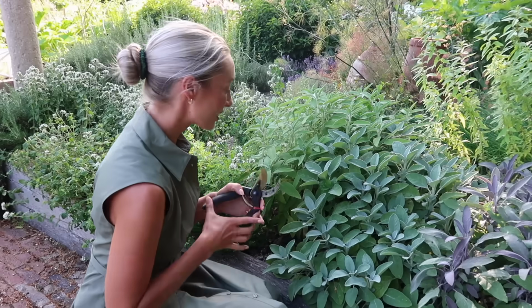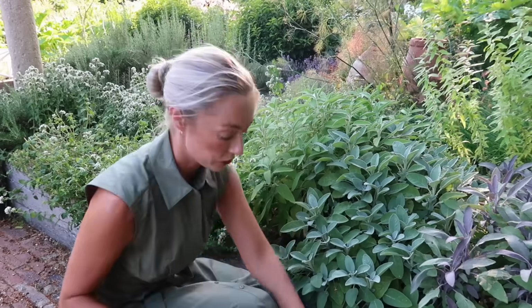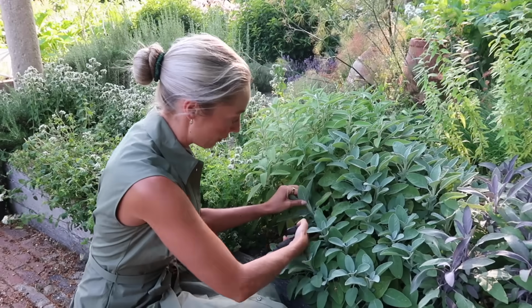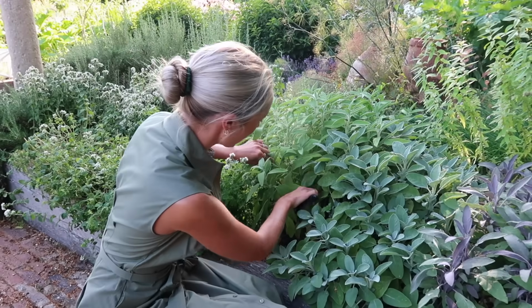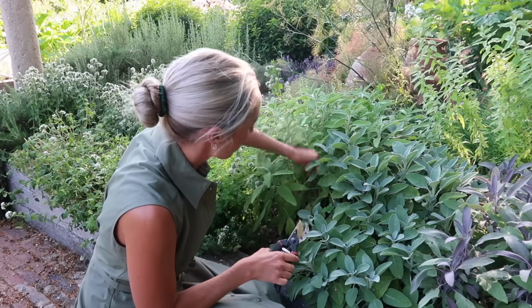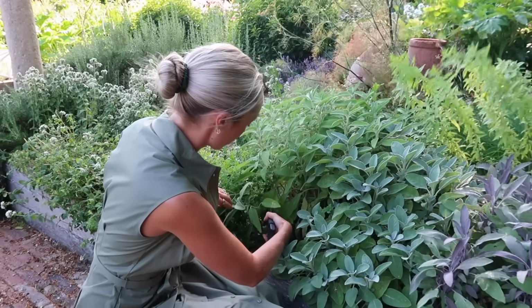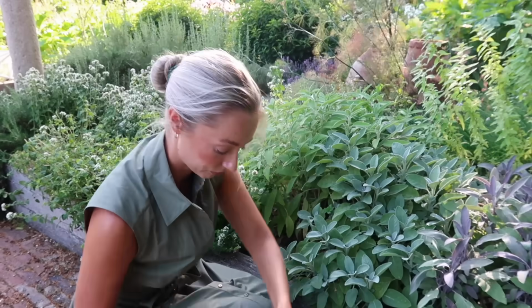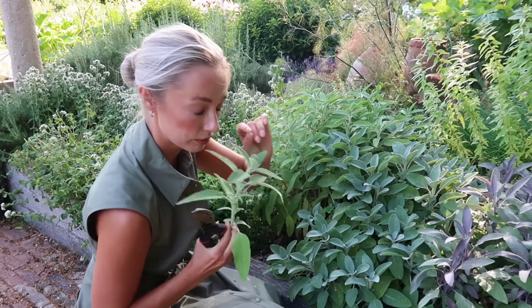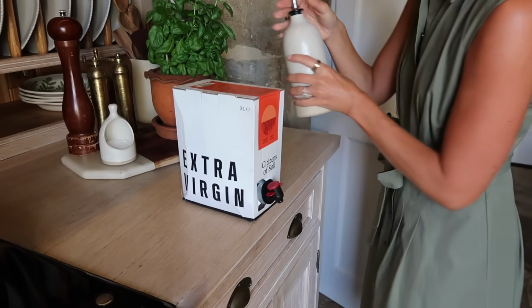Yummy, with courgettes. But let me just quickly show you how I take a few stems and preserve it for the winter months. I'm not cutting it all the way down to the bottom because I think it'll start to regrow from these shoots. So I'm just taking it about a third of the way down. Oh, it smells so good. Yummy! Need to top up our olive oil dispenser.